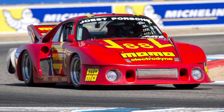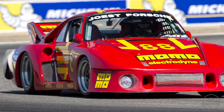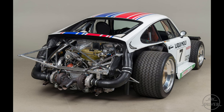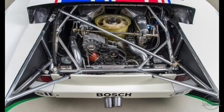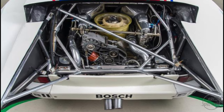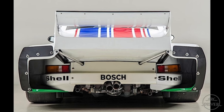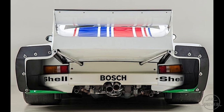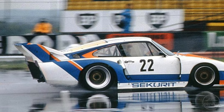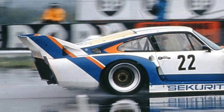To help with cooling, an additional set of intake openings were added to the rear fenders. But the most significant upgrades would be made at the rear of the car, where a custom tubular space frame was created to stiffen and extend the rear fenders and provide better mounting points for the suspension. The tail would also be widened and complemented with enormous gurney flaps that ran along the edges of the fenders, and the rear of the car would be finished off with a larger and more articulated wing that featured an integrated NACA duct.